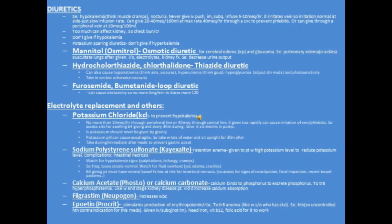The next one we're going to discuss is sodium polystyrene sulfonate, which is known by most people as Kayexalate. So how I like to remember this is K-exit, K is potassium, and it's used for people with high potassium level. So you're trying to get rid of the potassium in their body. Complications could be intestinal necrosis. So as always, if you're trying to get rid of something like, let's say, potassium, you want to watch for the opposite to occur, too little potassium.